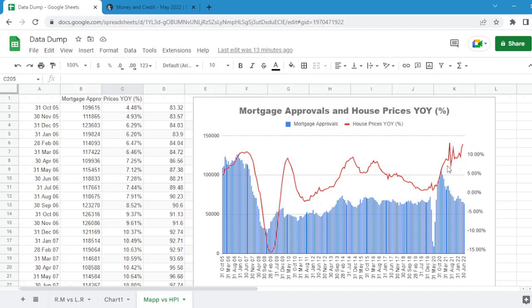Since that peak in approvals, we've seen prices continue to remain strong, underpinned by low supply of properties for sale. So yes, approvals will generally lead future lending, but when supply is constricted, it can lead to higher prices. But it could, if supply was plentiful, lead to lower prices. We can't really view future demand through mortgage approvals in isolation. We have to look at supply too.